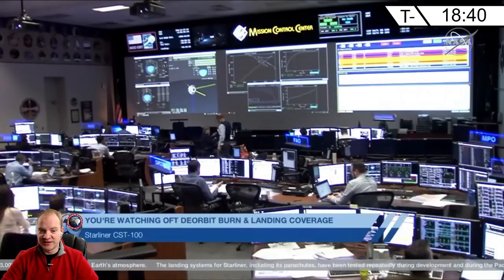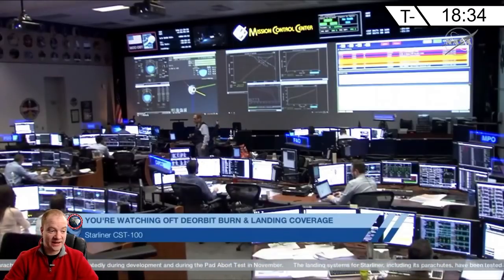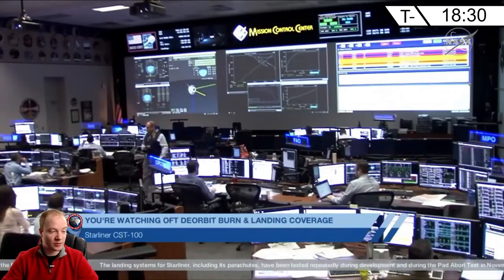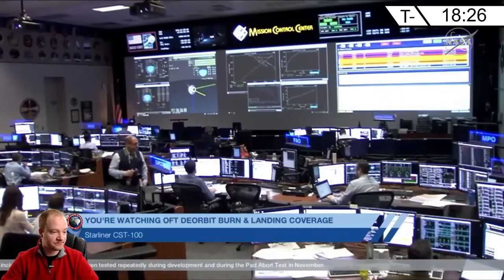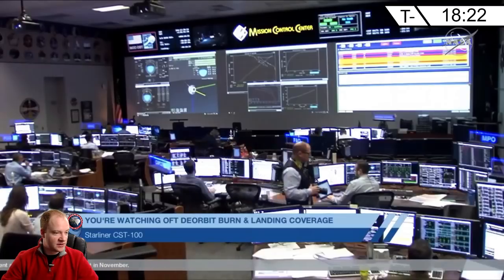But I don't know what we're going to be able to see. I'd like to think that we'd see more, but it is going to be dark. Don't forget, it's going to be pitch black when it lands. So hopefully we have some infrared views. That would be nice. I've heard they have infrared available at the landing site, so we'll see. Let's see.